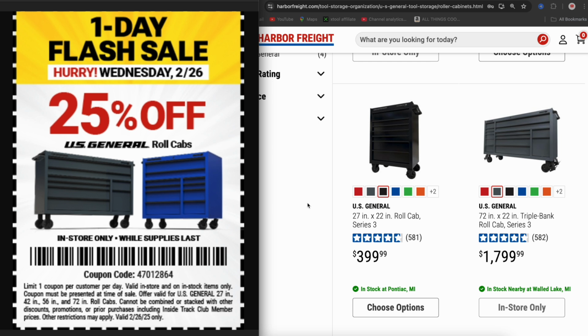So this is going to be in stores only while supplies last. In the smaller print, it says limit 1 coupon per customer per day, valid in store and on in-stock items only. Coupon must be presented at the time of sale. Offer valid for the US General 27-inch, 42-inch, 56-inch, and the 72-inch roll cabs.